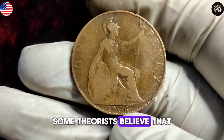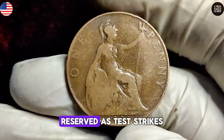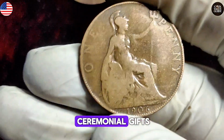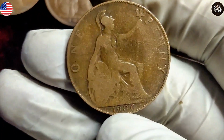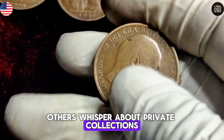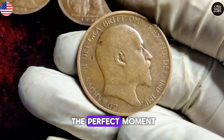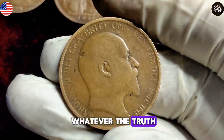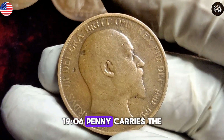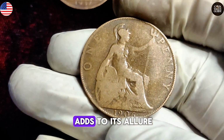Some theorists believe that a select group of coins was set aside at the mint itself, reserved as test strikes, ceremonial gifts, or specimens for international exhibitions. Others whisper about private collections passed down through secretive families, each generation waiting for the perfect moment to reveal their treasure. Whatever the truth, every pristine 1906 penny carries the whispers of its unique journey, and the suspense only adds to its allure.